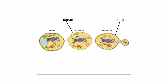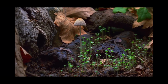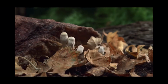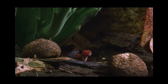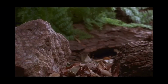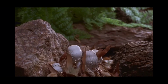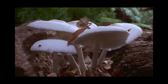What makes them different from plants? Fungi cell walls are composed of chitin rather than cellulose like plants, and fungi do not make their own food like plants do. Fungi are the main decomposers in an ecosystem, and that's how most fungi get their food. By breaking down organic matter like leaves and bark, fungi release carbon, nitrogen, and oxygen into the soil and atmosphere. When this organic matter is broken down, their nutrients become available for living plants to use.